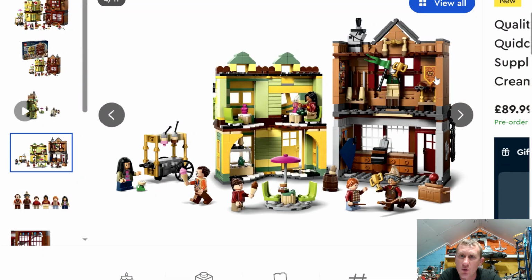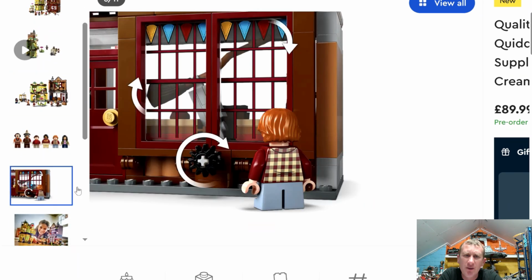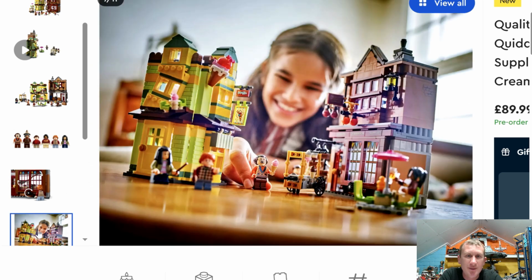Now, the Quidditch supplies is spot on with regards to all the bits and pieces up at the top. So you can see you've got the goggles, you've got the trophy, you've got the flag, and there's all the other little bits and pieces. And again, I do really like the chimney designs on those kind of things. There's a movable piece at the front, which makes the broom go obviously up and down. That will tilt, and that is a better look at the front of the ice cream parlour with all the different bits and pieces going on.